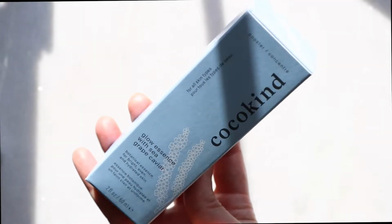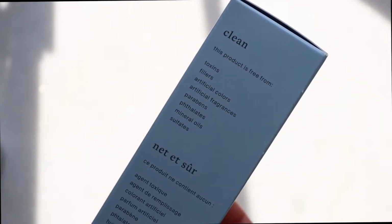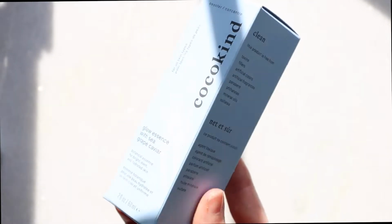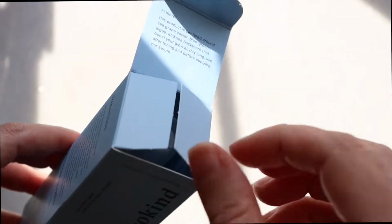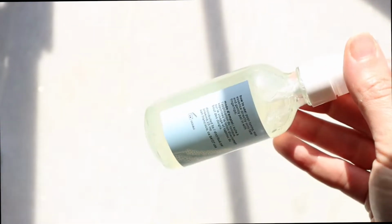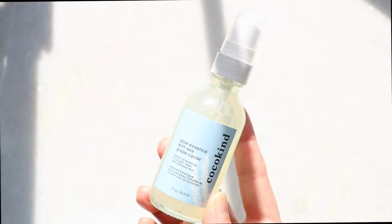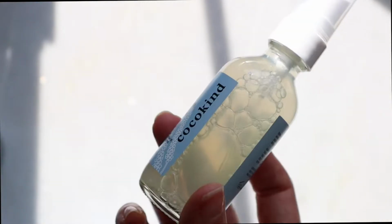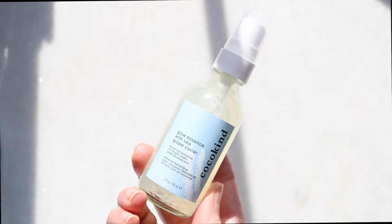So $18, very great price point. Love this brand. It's supposed to kickstart and boost your natural glow. Also improve the absorption of the products you use next. So I put this on before I use a serum. If your skin can't tolerate essential oils, do check the site out and see what's inside, because what works for one person might not work for another.